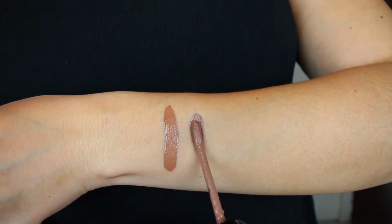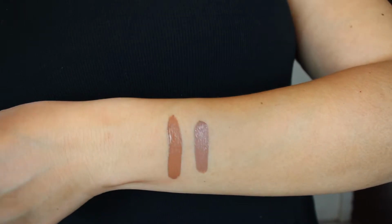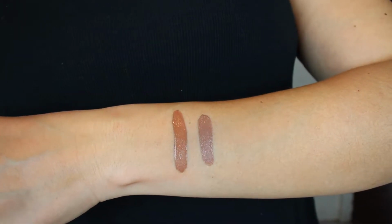The color is just so pretty. It's very flattering. It looks good on me when I'm very fair, and it also looks good on me when I'm tan. So I feel like this would really work for a lot of different skin tones. It's also very long lasting. It lasts forever. Very, very comfortable. You feel like you're wearing nothing when you have this on.